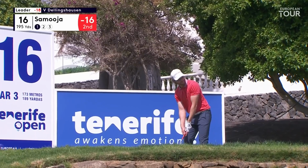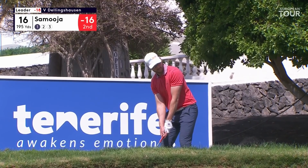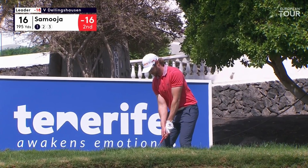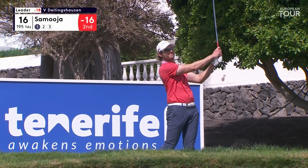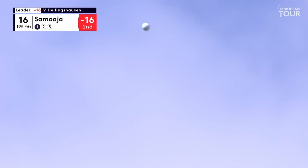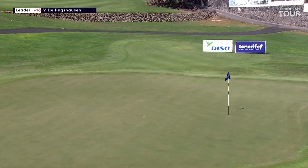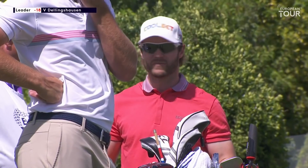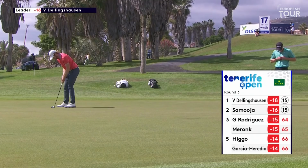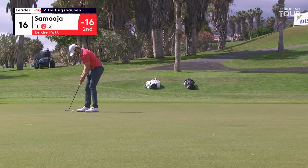He had about a yard to pitch that in, otherwise he probably would have run it off the green. It's no easy par 3 though, 195, 20 down, so 175 back into the breeze. Will give himself the best opportunity for a 2. Yep, he's on the right side of the ridge, gives himself half a chance. Anthony's spot on 16 and 17, but the pin positions have made those 2 holes play a lot smarter than they did the first 2 days. Very makeable down the hill for another 2 for Samooja.